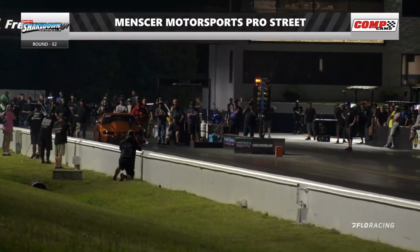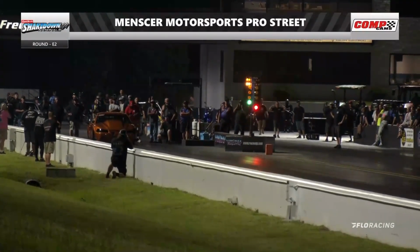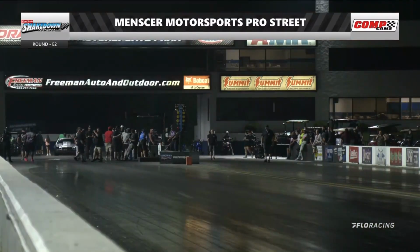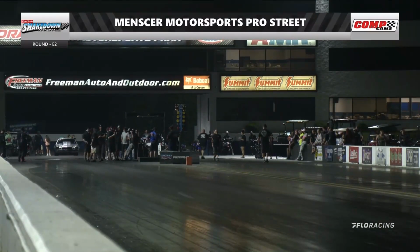You can hear the boost building in Morgano's machine on the right side. That thing had the wheels up, but was unfortunately fading towards the right-hand retaining wall, so he wisely lifts off the throttle. Coast through at a 4:47 at 128, and he'll face off against Chris Cadotto in the next round of Pro Street.